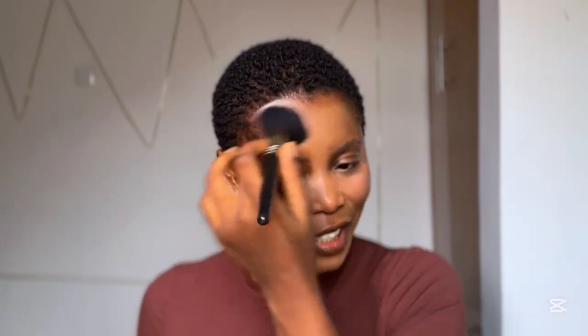See, inasmuch as you know how to apply your product correctly, and you make sure you get products that are also good, even though they are not too expensive and all that, oh my god, I can surely assure you that you are really good to go in your makeup game.